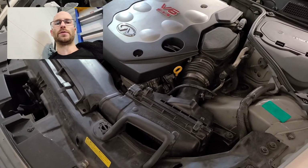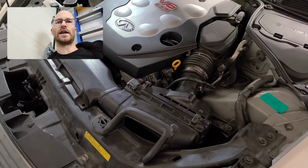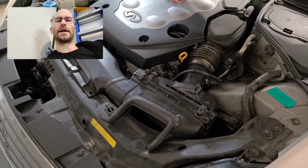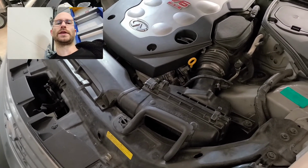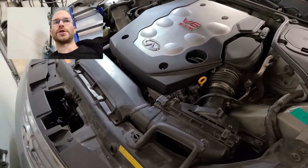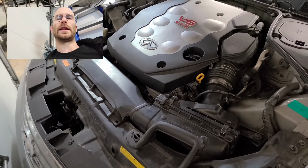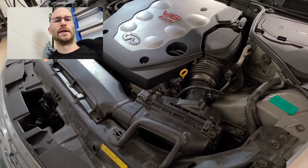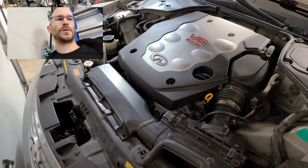Also, another issue with them too, they just blow off a lot of oil internally, then it burns it off. It doesn't even necessarily come out of the exhaust. So a catch can helps with that too. You can put a catch can on the passenger side of the engine, and that helps with oil consumption as well. So there's that. And what else do we have going on?